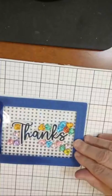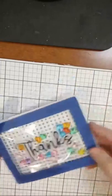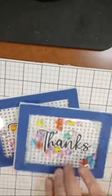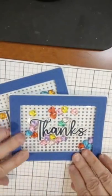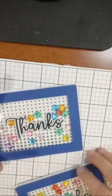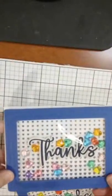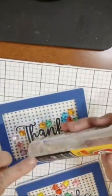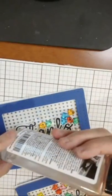Susan Kessler asked how long the Undo lasts. I'm not sure if she means how long it lasts in the container bottle, or how long it lasts on the paper. To explain, it evaporates in less than a minute when I pour it on. I don't know if you can see here, but it's already starting to dry. If you're talking about how long a bottle lasts, that just depends on how much you use.